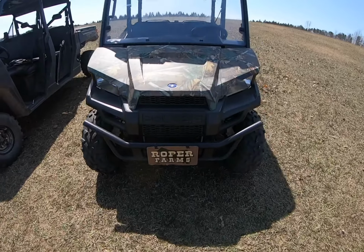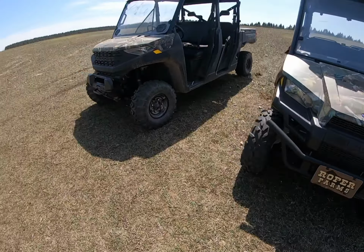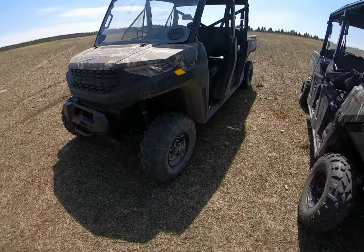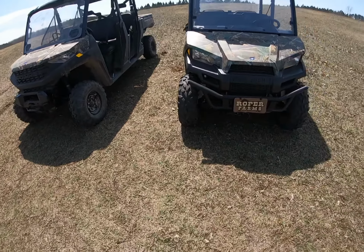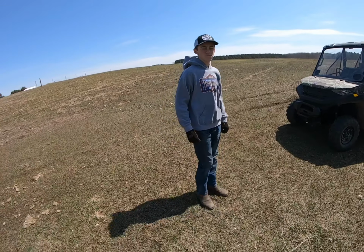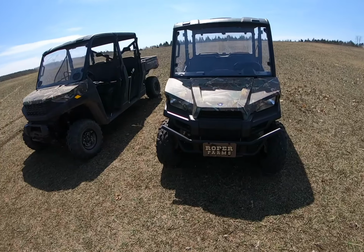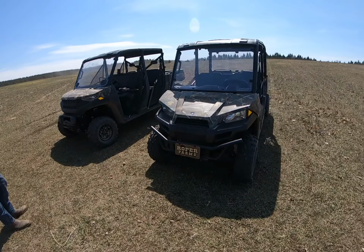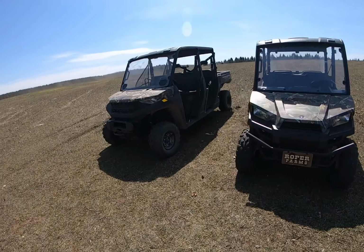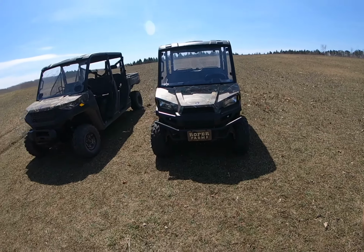Alright guys, so this Ranger has 10 inches of ground clearance, whereas this Ranger has 12 inches of ground clearance. I think the higher the better, because what we ride on is two tracks where there's a bunch of sticks, and we haven't had any problems. Obviously everything drags a stick once in a while, but we have not had any problems dragging sticks on this. So the higher, that's good, but there's definitely nothing wrong with this height.